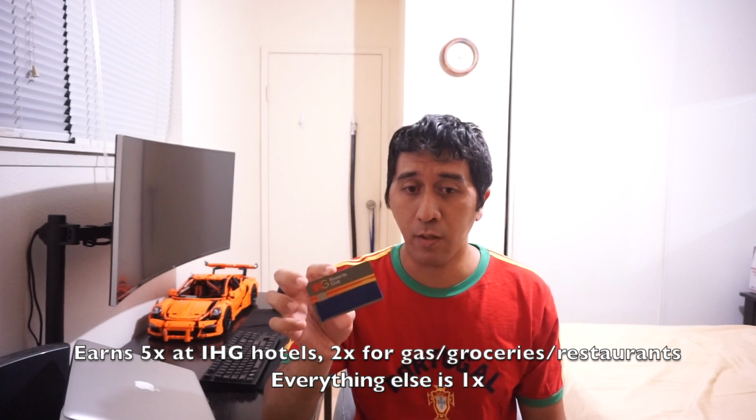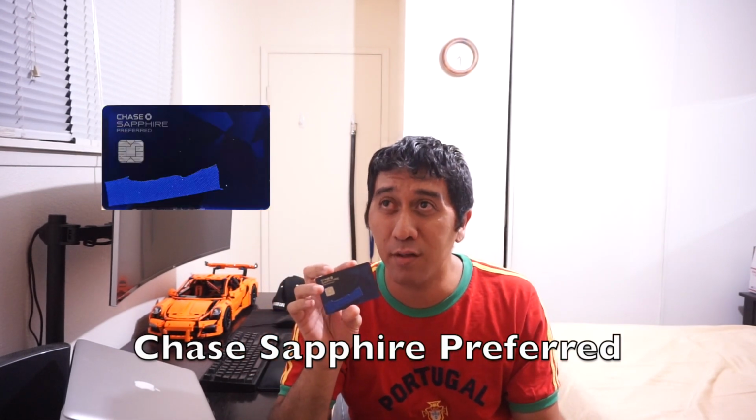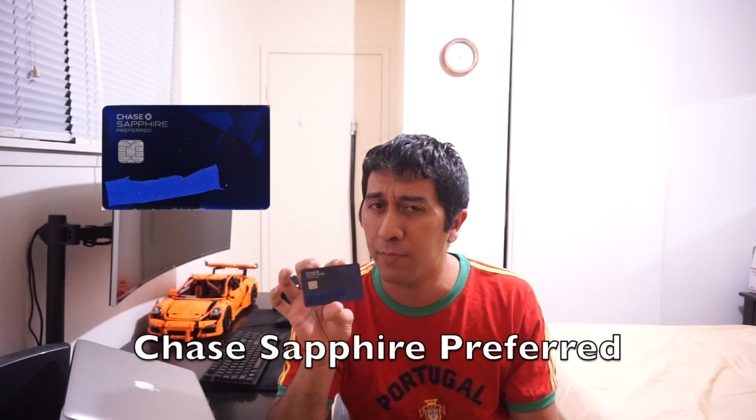I use this card mainly for putting gas in my car because one of the bonus categories for this card is gas. There are other bonus categories, so I will put that in a caption. But yeah, IHG Select credit card from Chase. Last card. This is the Chase Sapphire Preferred. I got this credit card, was it like January or February of this year? It was in the beginning of this year. And I did it mainly because I'm trying to plan a family trip to Portugal.